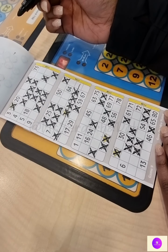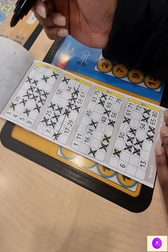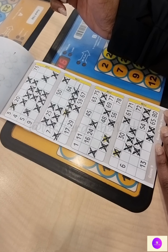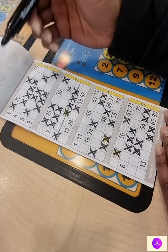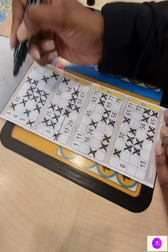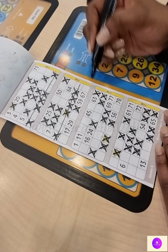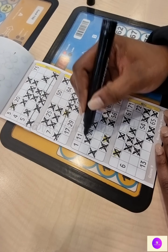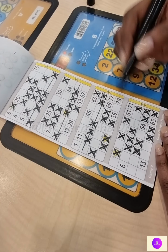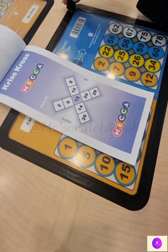3 and 7, 37. 1 and 8, 18. 4 and 6, 46. Thank you. 393 is the code, and there are three good lines. Full house then, your next number. 4 and 8, 48. 80. On its own, number 9. 30. 75. 1 and 6, 16. 2 and 4, 24. 7 and 2, 72. Claim on 72. 562 is the code. Okay, full house.